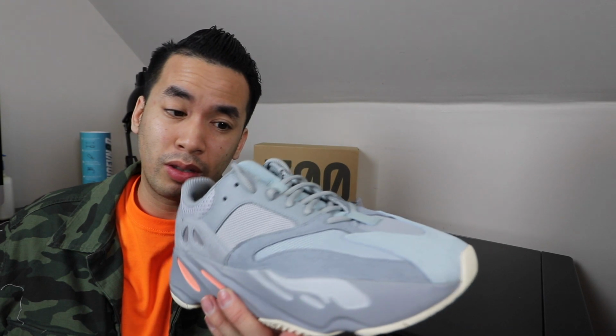But these things look pretty killer on feet, guys. Like, these things look pretty fire. These are definitely some head turners. Because, first of all, people are going to be like, what the fuck are those? But these are pretty crazy.